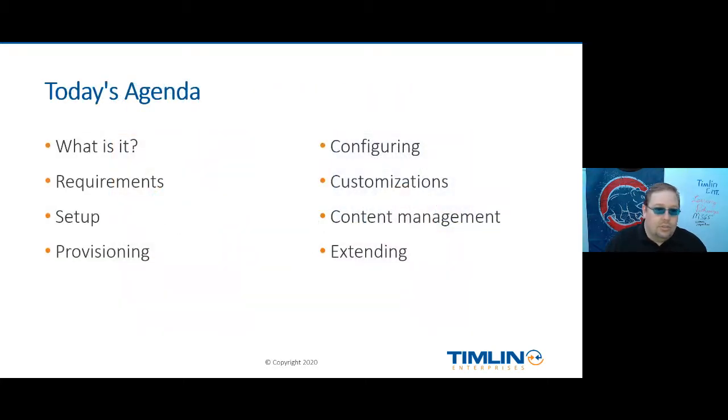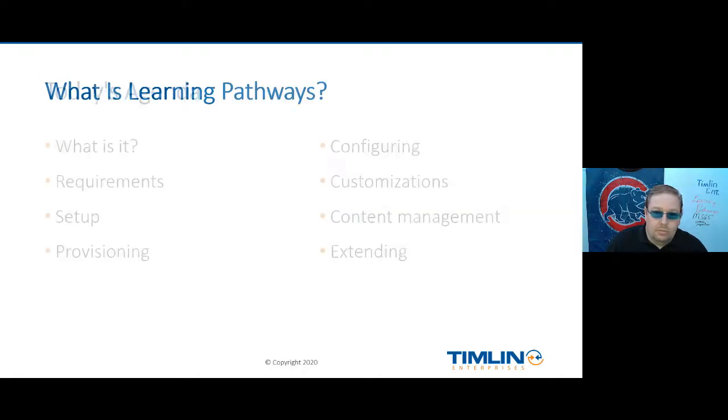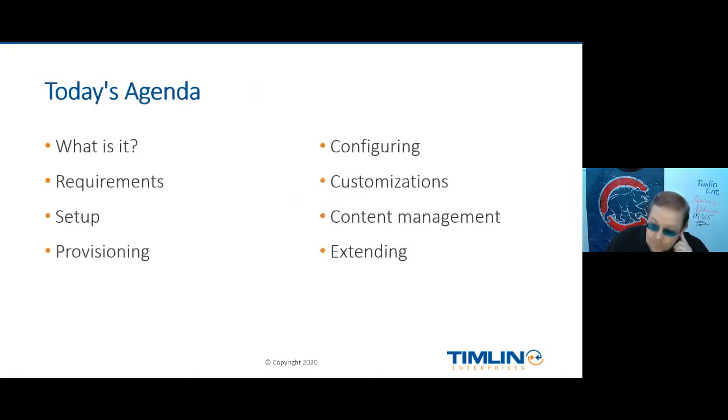So today's agenda, we're going to be covering the following items. Because who doesn't want a centralized user-paced training for everyone?